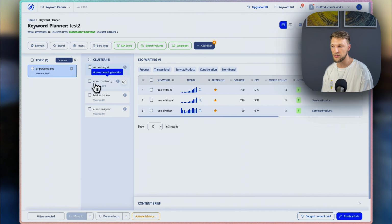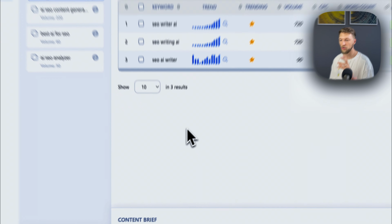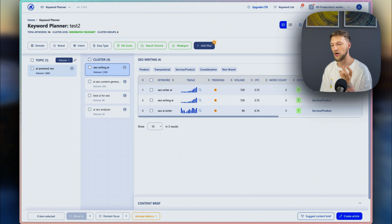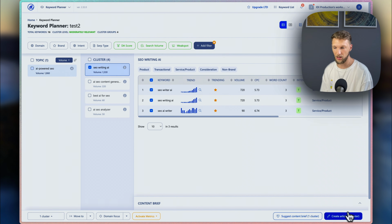Allows you to group these keywords based on different topics automatically. It can include all the relevant keywords into one article. For example, SEO writing AI. It shows that there are 3 keywords which are relevant to this phrase, and you can pick them all and use them in one new article that you are going to create.